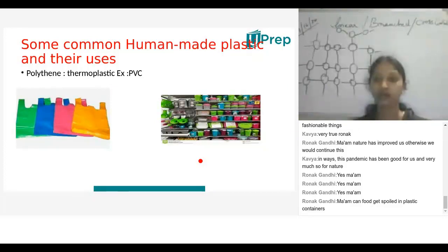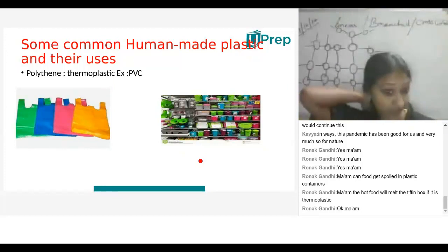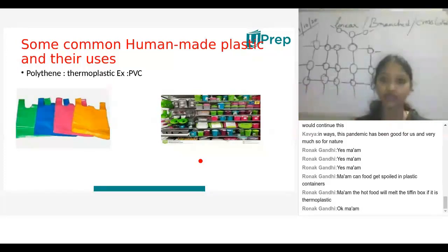If we have taken hot food, definitely there is a chance, because the melting point is relative to that particular food. That's why after cooling only we need to use the plastic containers. Yes, like your mother will not give too hot food. If time permits, she just cools it, then she will. If it is too hot, then definitely we need to go with thermosetting. Thermosetting plastic is much costlier than thermoplastic. Am I right? You can compare it.